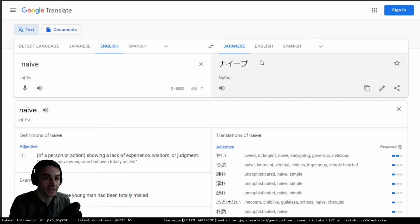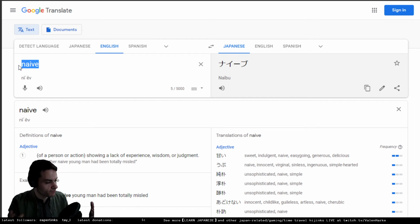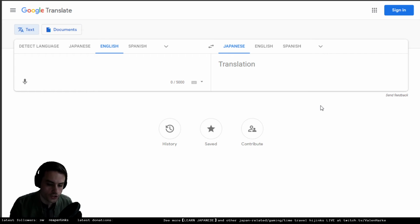A naive person, naive na hito. Naive person in Japanese is somebody who's just sweet, a somewhat kind person. That's the nuance behind it. So you're going to end up insulting your friend when you meant to not insult. It just doesn't work, guys. There's so much missing context behind all the words when they get automatically translated. Google has no idea what's going on.